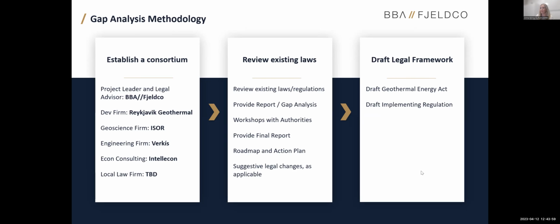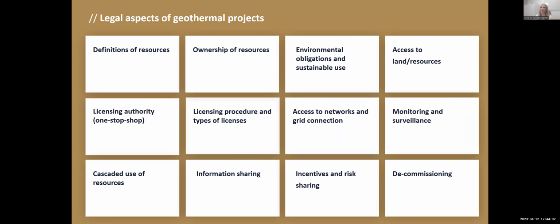And in our experience, these are some of the key issues that we need to focus on in terms of legal aspects of geothermal projects. I will go into a few of them in more detail. We don't have time to go through every single one, but this is a high-level summary of some of the key aspects. Beginning with the definition of resources: what does geothermal resource mean in each country? Because the definition can vary. Who has ownership? What are the environmental obligations? And how do we ensure sustainable use? Access to land and access to resources as well.